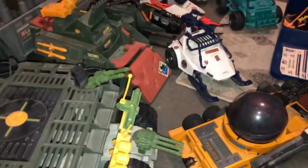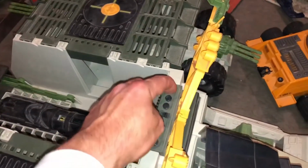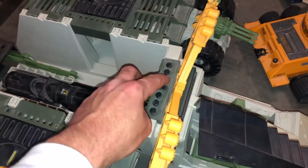I've been trying to go through and dust everything with my little compressed air. It's working all right. But yeah, I've learned a lot of stuff today. I've spent like the whole day researching all this stuff. This thing still has a lot of cool special sound effects.